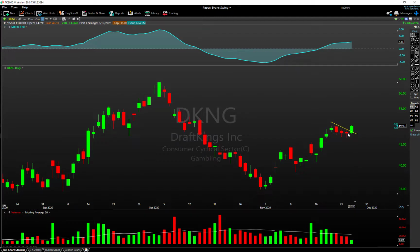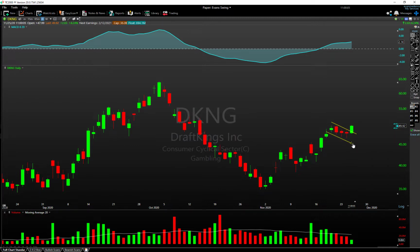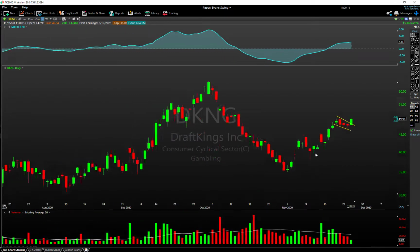But basically here, this is our pullback strength scan. Which, really the easy way to describe it is it's looking for sort of bull flag type patterns. And this one here fits that mold pretty nicely.